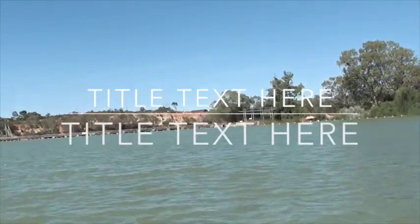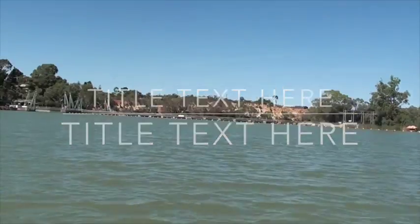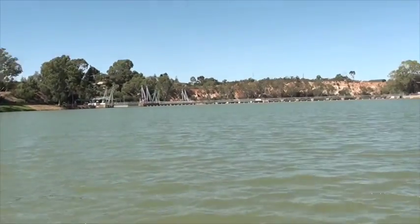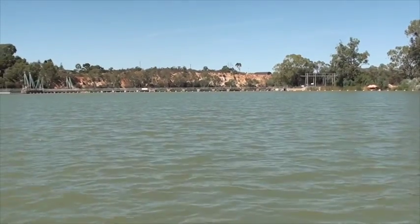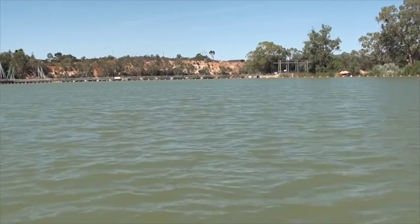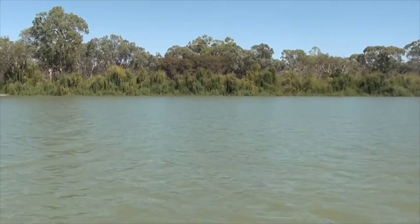Hey, it's me here at the lock at the River Murray. Just got in the water and we are going to find a place to camp for the night. I have to go away from the lock there because it is somewhat of a waterfall, and falling down a waterfall would be a poor start to the trip. So let's get moving.